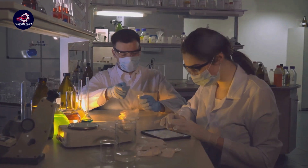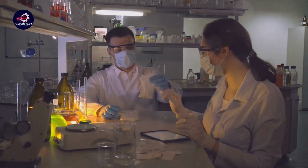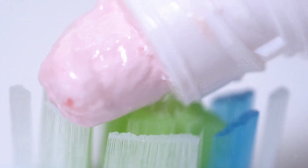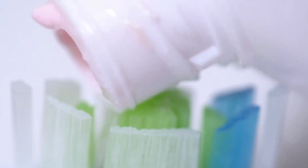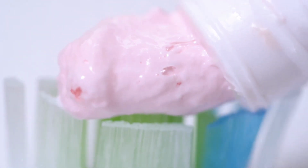Colgate's success is the result of years of scientific research and a deep understanding of consumer needs. The company constantly innovates, introducing new formulations and flavors. Every tube of Colgate toothpaste represents a legacy of trust, innovation, and a commitment to brighter, healthier smiles.